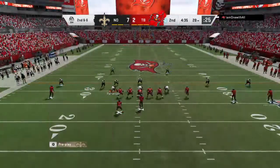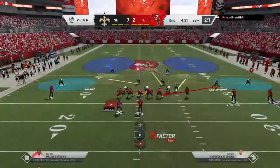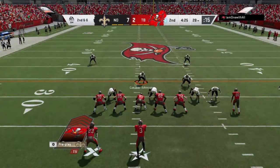4 yards on that last completion, so that sets up 2nd and 6. Hey, stop. Check 26. Watch twist.